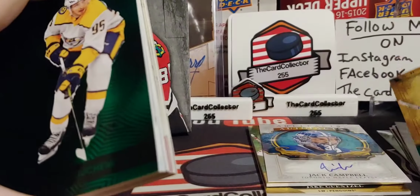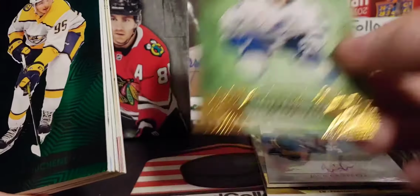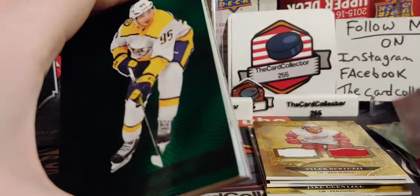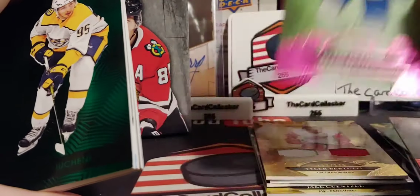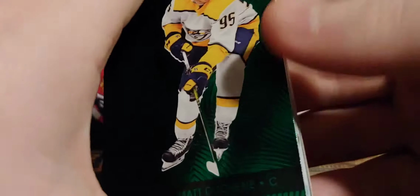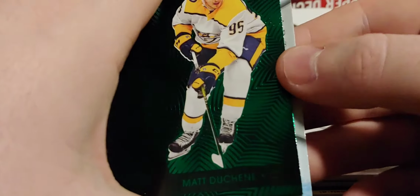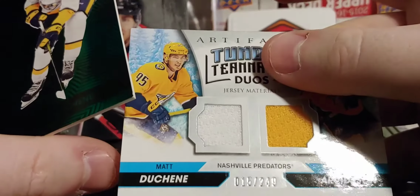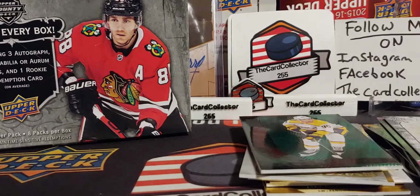Redemption. Ben Bishop. Kucherov. Bertuzzi. Gomez. Pettersson, probably one of the nicest hits of the box. We got a redemption. Real James, the 5 million real deal Neal. Dual jersey card. And I'm Matt Duchene. So that was a Matt Duchene box.